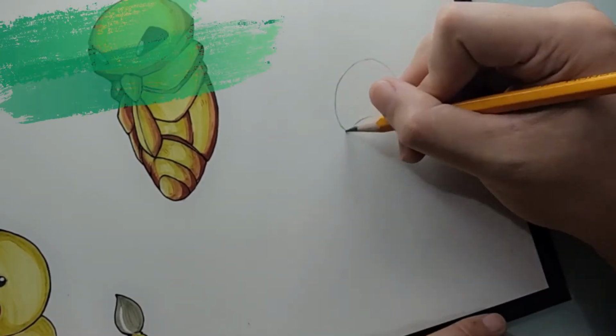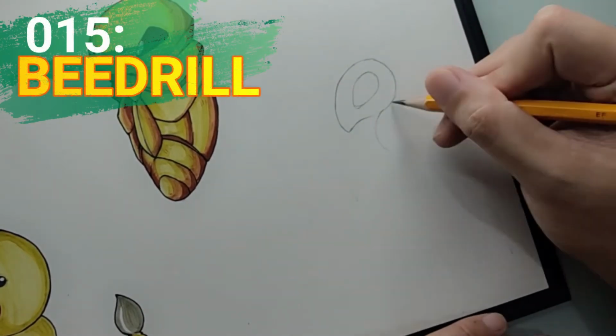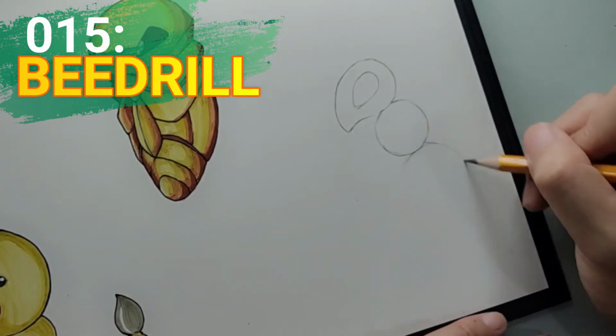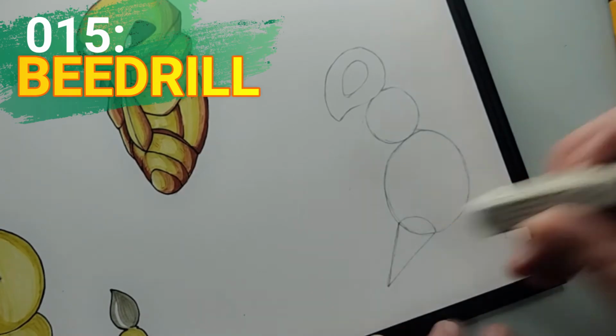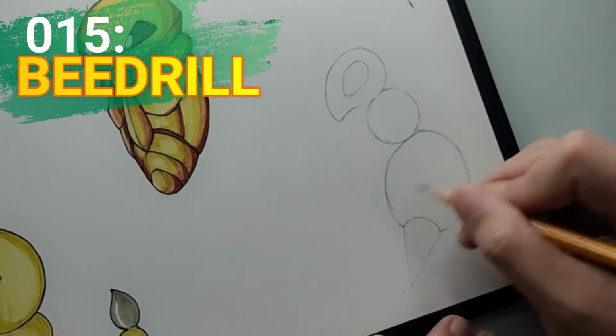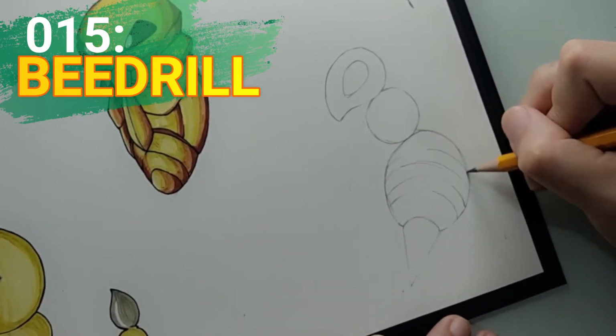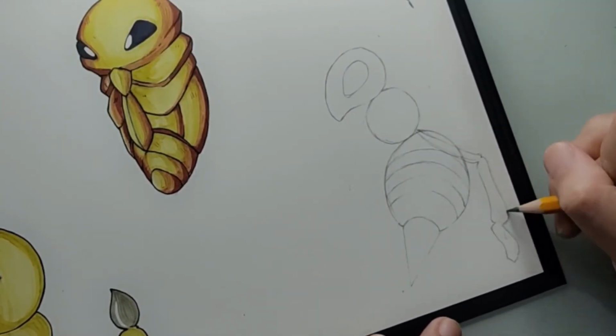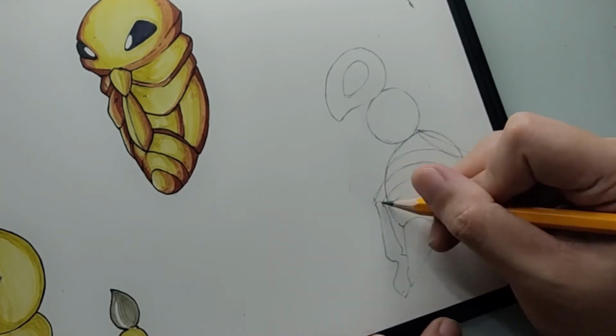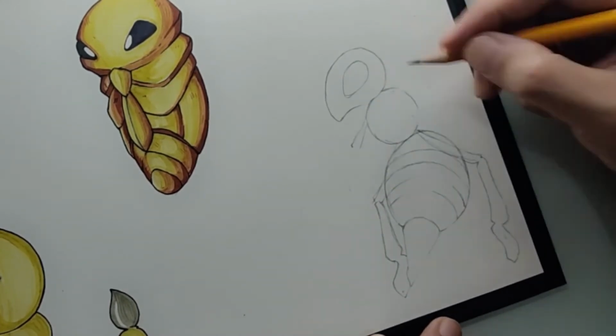Next on the list is the number 15 on the Gen 1 Pokedex entry and the final form of Weedle and Kakuna, which is Beedrill. Beedrill flies at high speed and attacks using its large venomous stingers on its forelegs and tail. And the most poisonous one is the one on the rear.